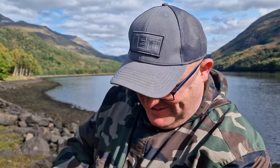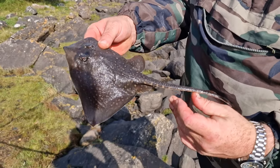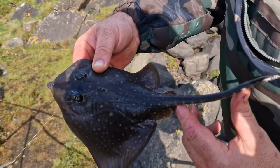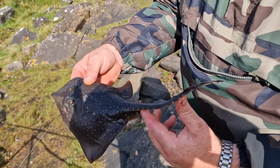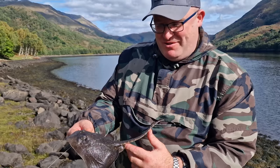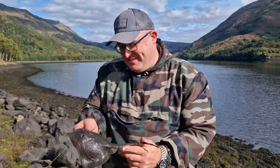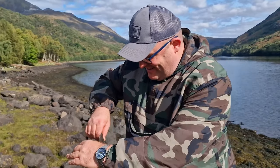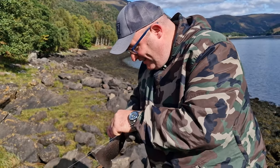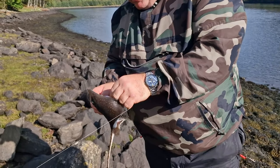You look so pleased with yourself about what you got. Well, it's my fourth species of the day, but it's not going to break any records. Size of that. A wee thornback there. I think that's a PB in terms of smallest fish. Smallest ray I've ever caught. It's the first ray today though, so maybe they're turning the tide. A few more to come maybe.